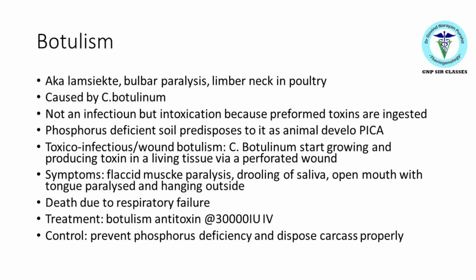Botulism, caused by Clostridium botulinum, results from ingesting preformed toxins. Symptoms include muscle paralysis and respiratory failure. Treatment involves botulism antitoxin and proper disposal of carcasses.